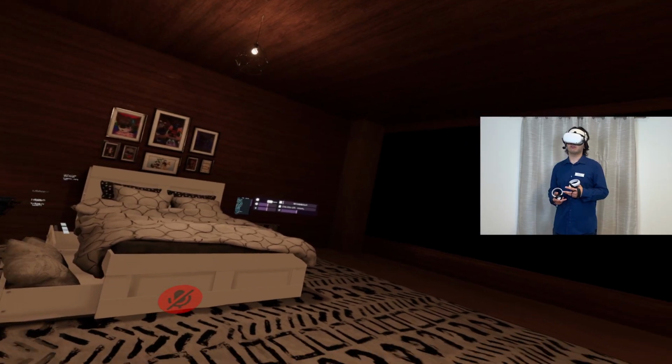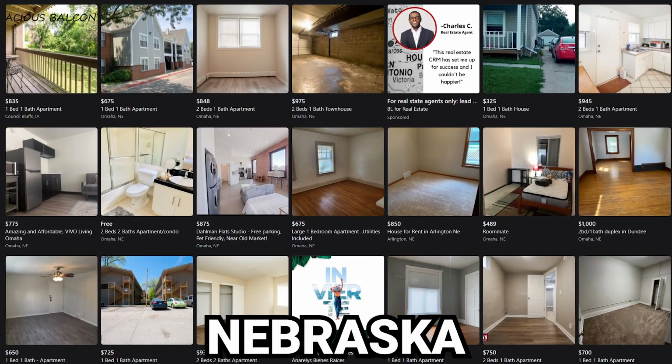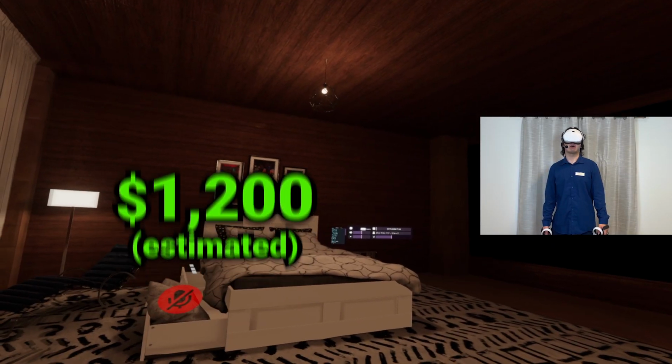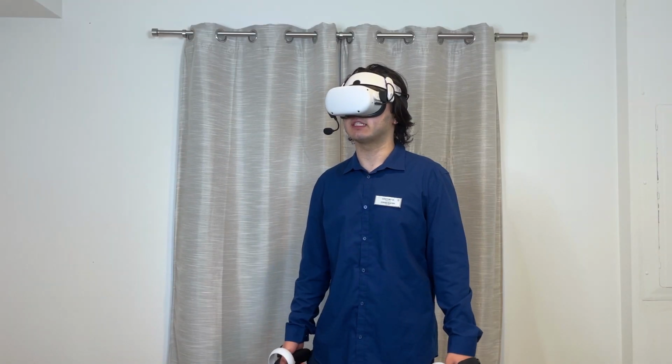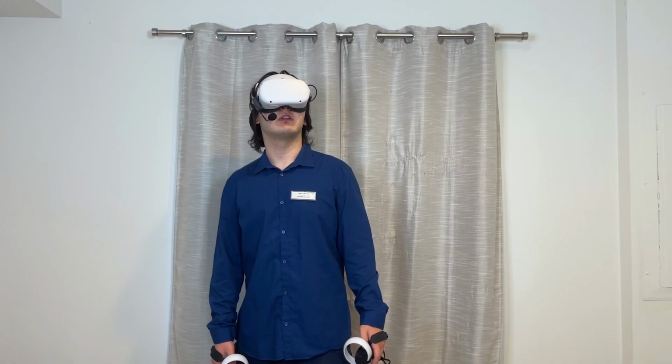This is a bigger bedroom, kind of fancier. Chances are you found this place on Facebook, or maybe this is your own place and you're just renting out the other bedrooms. But a place like this, you could probably rent it for like 1,200, I would say, in a decent sized city. Maybe in California, it'd be closer to like 1,500. Not a lot to say about this.